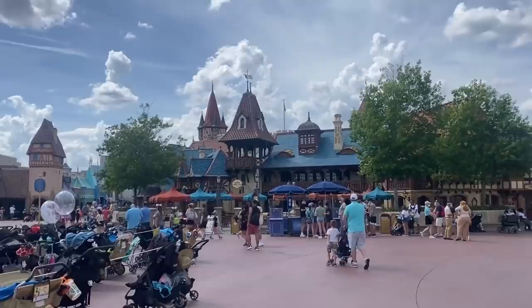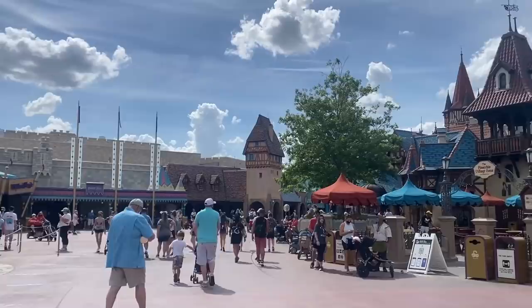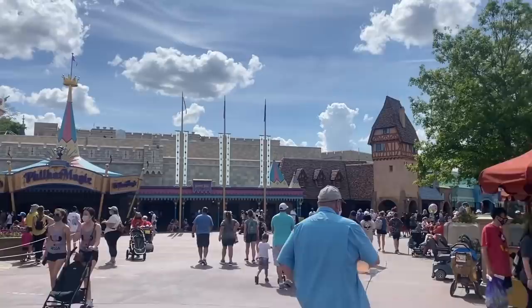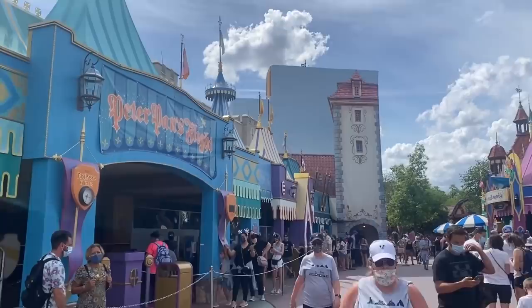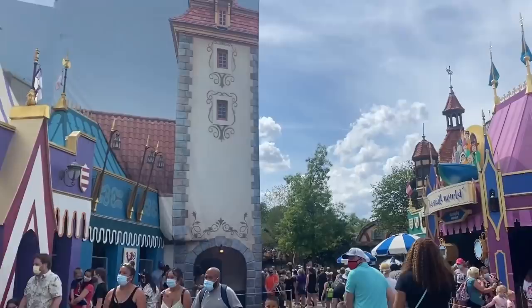And honestly, I'm surprised at how long it's been all day, considering how fast and efficient the Peter Pan ride system is. But I guess that just goes to show you how popular that attraction is, even after 50 years. Opening day attraction, where you get to fly in a pirate ship above Neverland. It is still one of the most popular attractions in Walt Disney World. And looks like it's getting a little facelift.